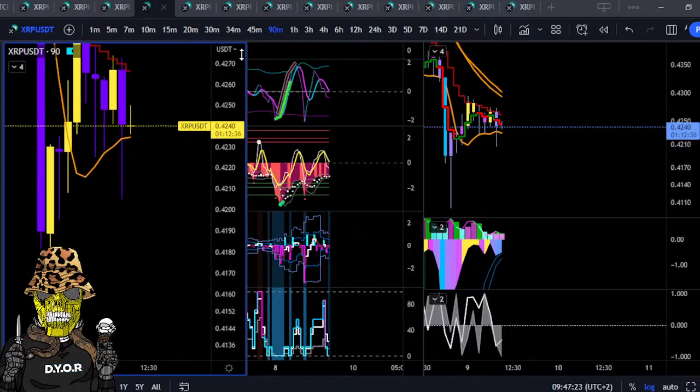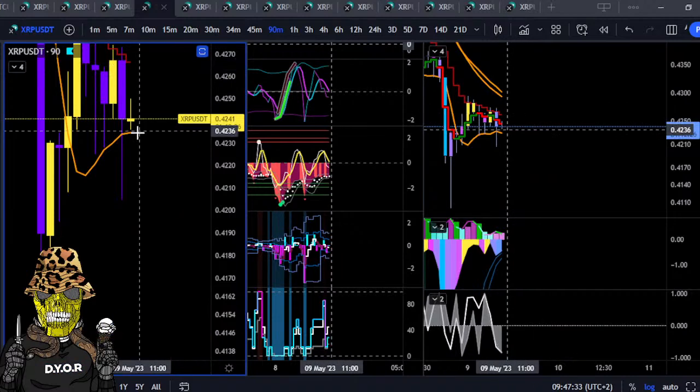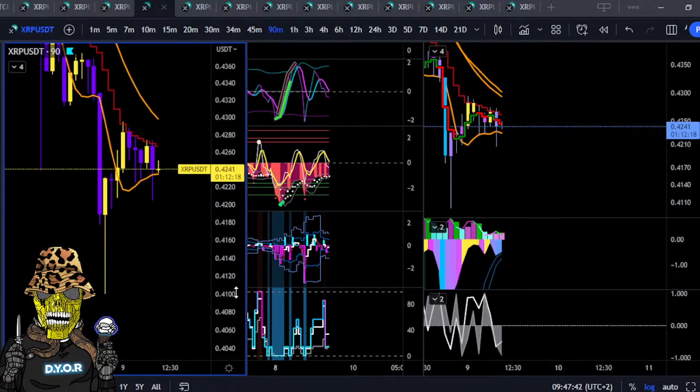I've learned not to have hopium, so I just look for continuation. If you're a hopium bull, you're looking for 42.34 as the continuation target to the upside. If you're bearish, then you're looking for continuation from 42.35 to the downside. I'm going to have to pull downside targets up with the 24-hour Laplace distribution cone.